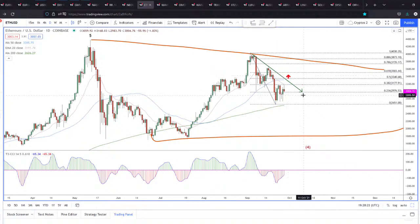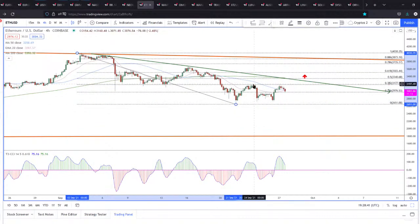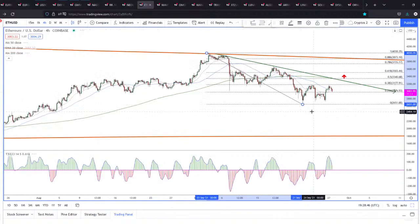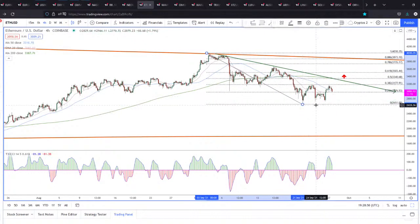And it's just a sideways range until we do, and really not much we can do about it. If we look at a lower time frame, we could say that this is our A, B, and the C leg off the low, and we are potentially about to start a 5th wave lower. That wouldn't be such good news at all for Ethereum at this point.